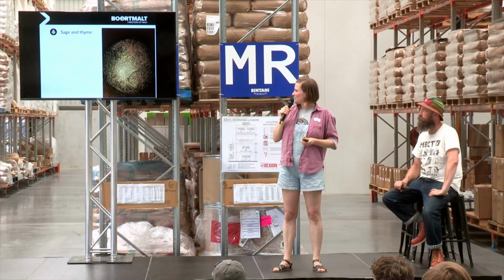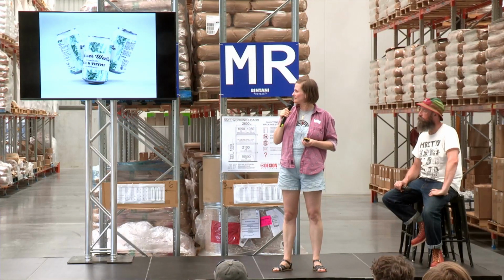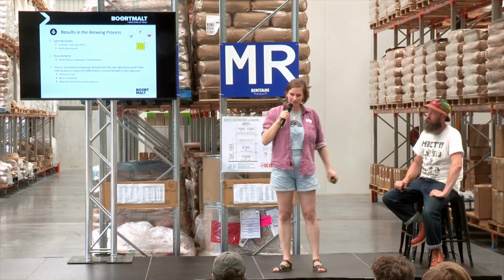I actually did brew a Berliner Weisse with this malt that's here today. I think some of you have tried it. I didn't use Brettanomyces, though, in that one. That's that.